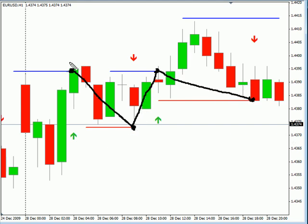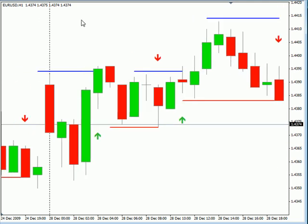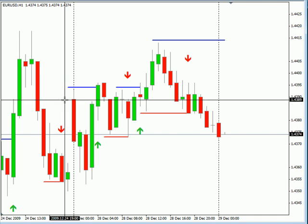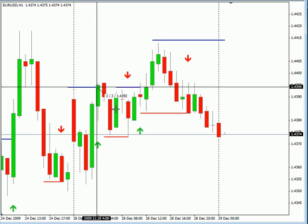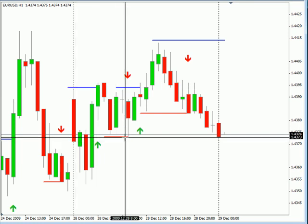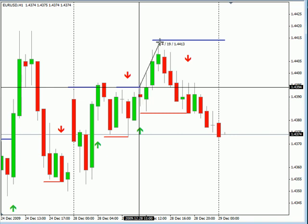Okay, so you can see that if you went short here, you bought here, and then you went short here, and then you bought here. Let's just go through those and show you where you would be currently on that. Let me zoom out a little bit so we can see the whole session here. This first short would have produced 22 pips worth of profit. This buy would have produced about 21 pips of profit. Now this second trade, or the third trade rather, that's 19 pips up, 20 pips up.